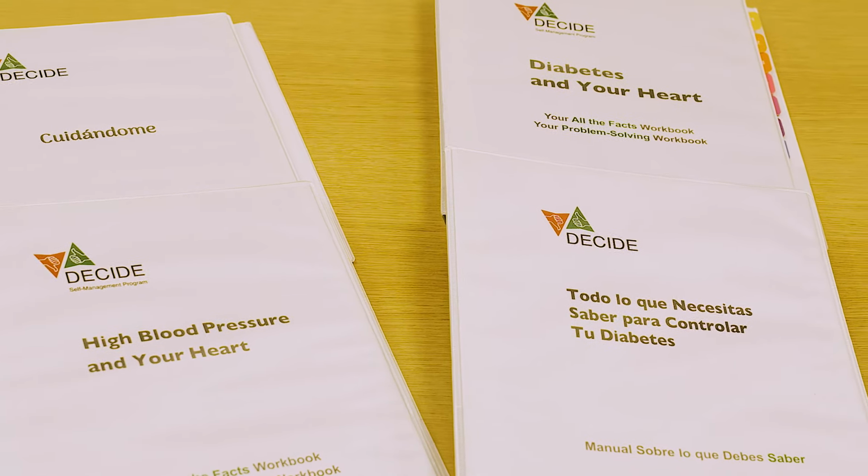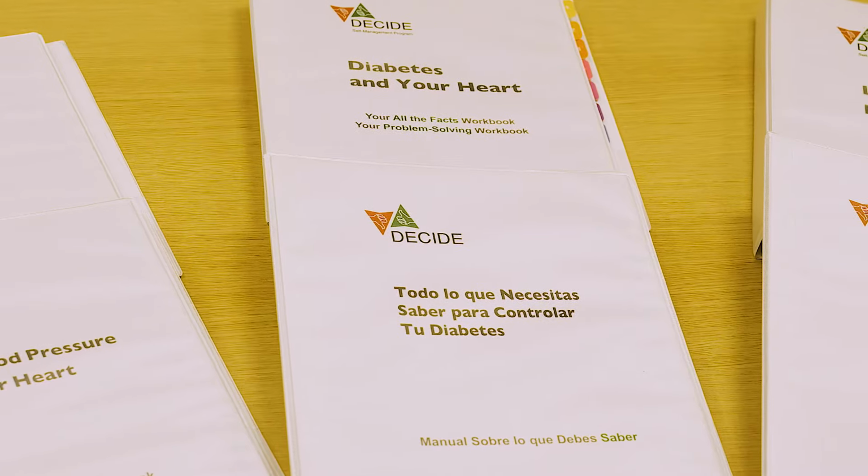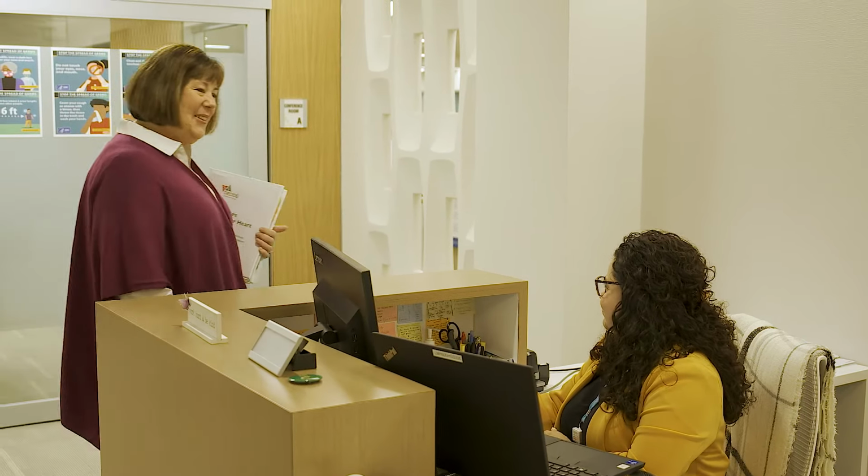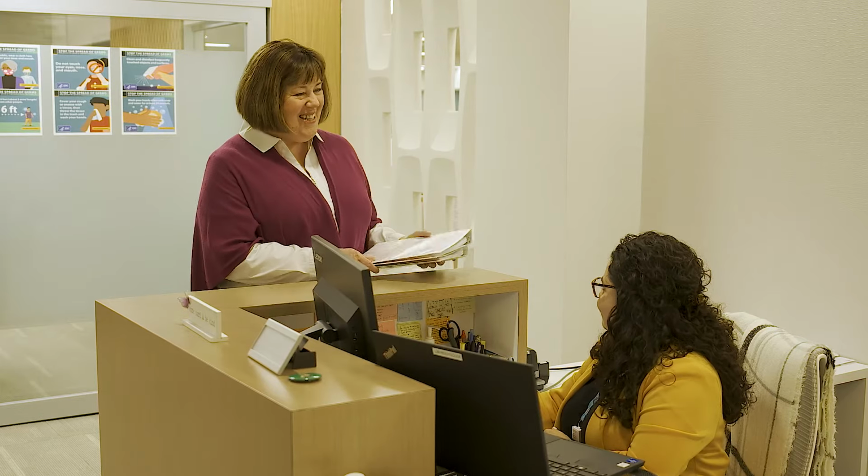and improves clinical outcomes. Decide is a 9-module structured curriculum, and what it does is it walks participants step by step through problem-solving training so they can incorporate self-management into their everyday lives. The first module is called All the Facts, and it's really focused on disease self-management education. It takes clinical guidelines and translates them into clinical facts that then help the participants translate that into active self-care behaviors to hit their targets.